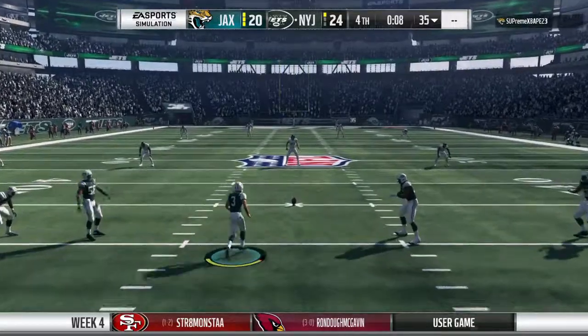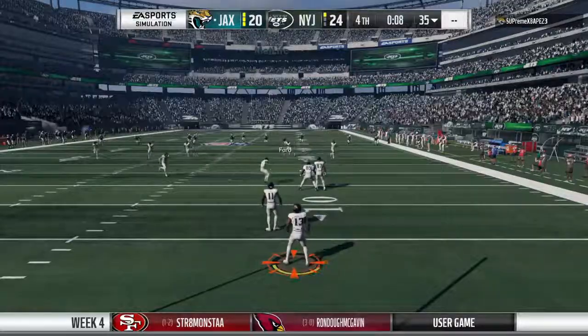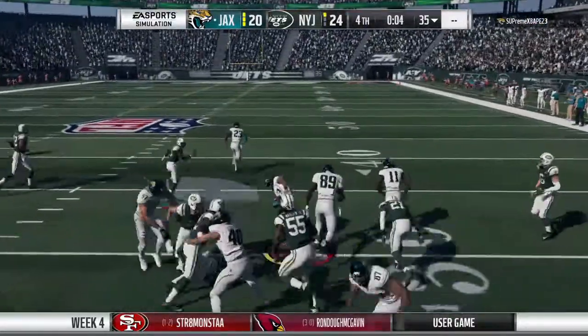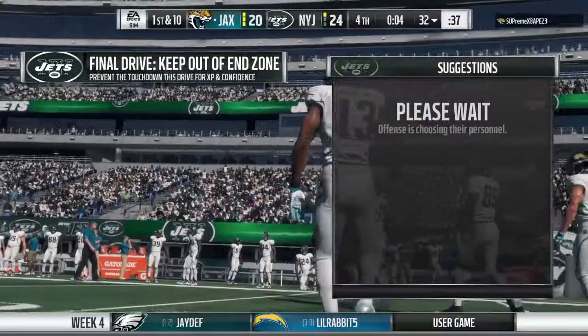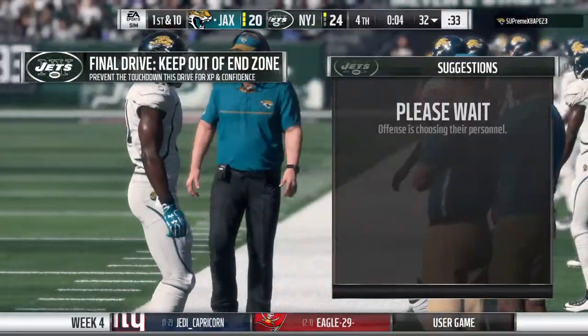Elliott now to kick this one away. This is taken at the 3. Solid return, pretty good field position. They'll start at the 32-yard line. And now out come the Jags. They have time here, partner, for just one final heave.